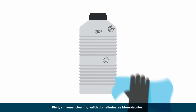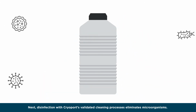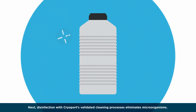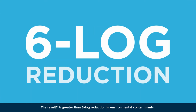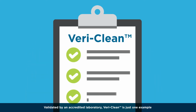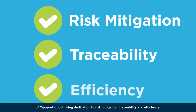First, a manual cleaning validation eliminates biomolecules. Next, disinfection with Cryoport's validated cleaning processes eliminates microorganisms. The result? A greater than 6-log reduction in environmental contaminants. Validated by an accredited laboratory, Veri-Clean is just one example of Cryoport's continuing dedication to risk mitigation, traceability, and efficiency.